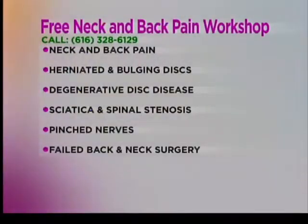What kinds of conditions do people come in with? Most of the time, if they have these chronic conditions, into the arms or legs, it's usually some kind of disc problem in their spine, degenerative disc disease, or herniated or bulging discs. Sometimes these patients have been told they have spinal stenosis or sciatica, which is pain shooting down the leg. And we just make sure that we diagnose the condition properly, and then we have some unique treatment options to help them with those things.